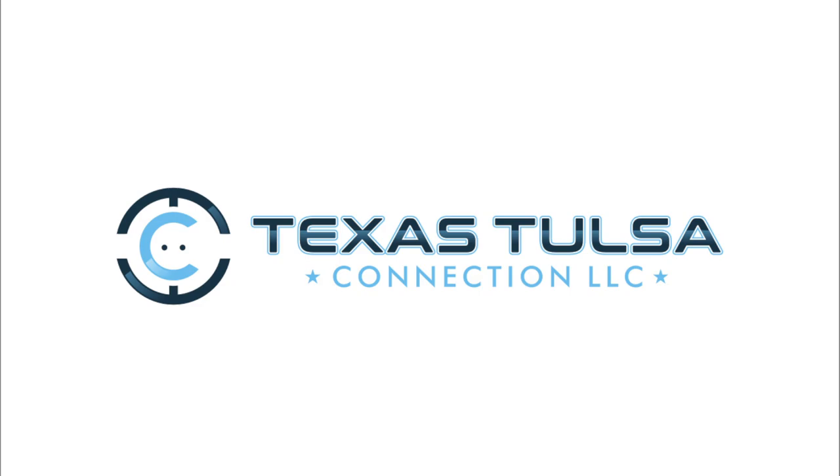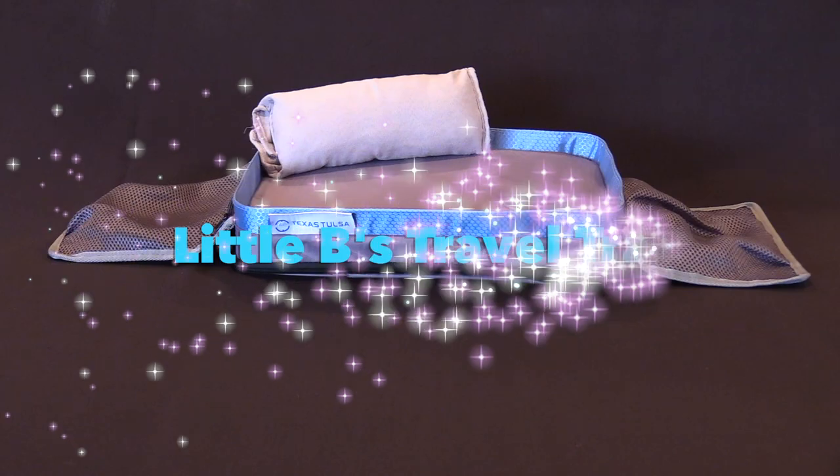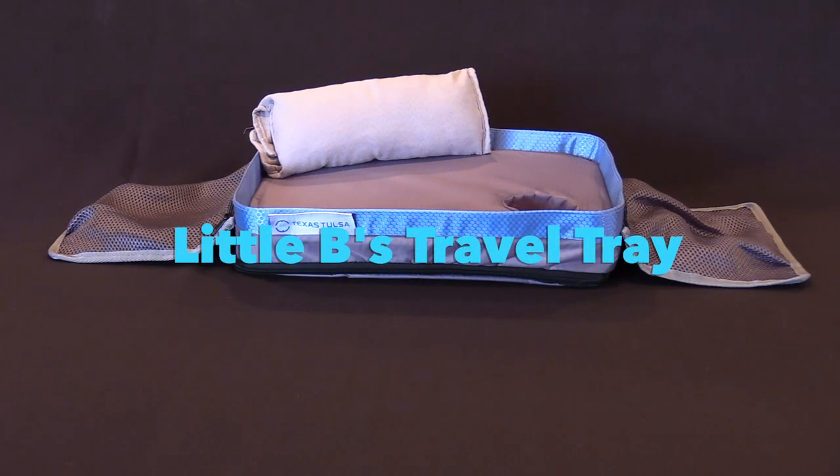Texas Tulsa Connection, a family-owned company, introduces Little Bee's Travel Tray for 2018.